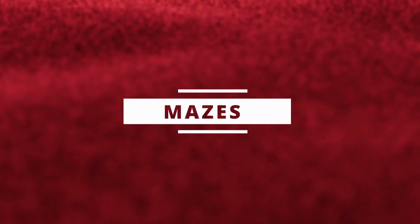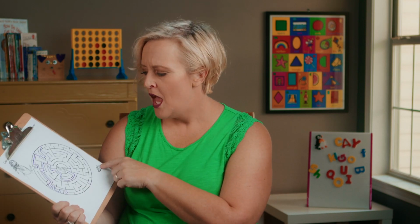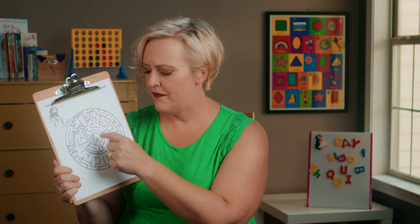Mazes. Oh, mazes, like this one that I was trying to do. Are you like me and you start at the start, but then you find yourself at the end and then work backwards? When it comes to mazes, I actually find that working backwards helps me, and I can see it a lot better. Mazes are great for that visual awareness and looking through, and are there more than one solution and so on.